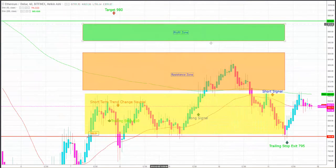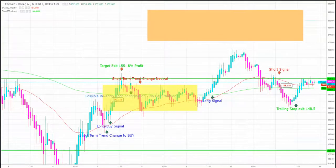Same thing with Ether. Right, we took a couple of long signals up. Recently, we've been taking short signals down. Litecoin, we've been taking some up signals as well, and then recently some short signals. But here, it's in a very neutral state. So we'll talk about that.